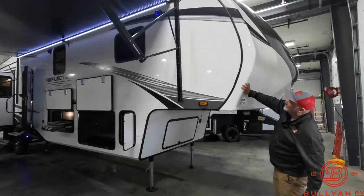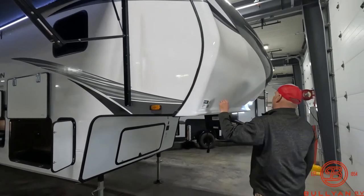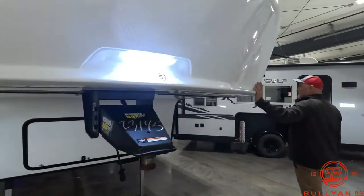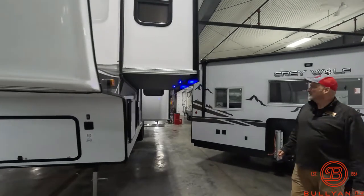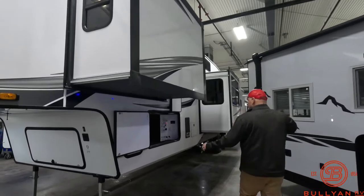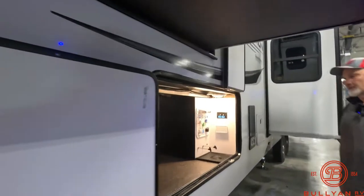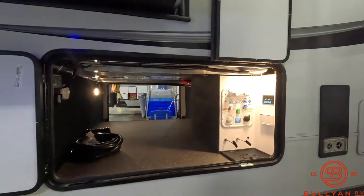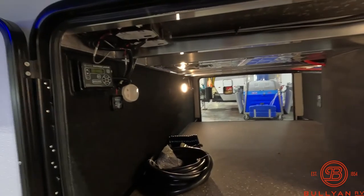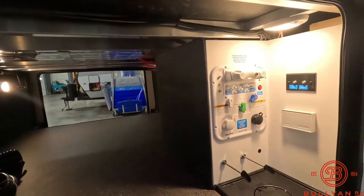Big front cap wraps around like that. That's always good. That way no water can get in that seam right there. The big Rhino box hitch. The whole wall of slides here, including this bedroom slide. As you can see, there's a huge front pass-through storage. Auto leveling, the tire link system, your water controls here. Very nice.